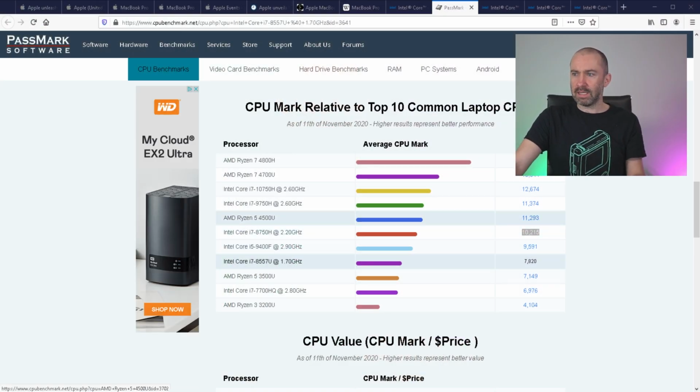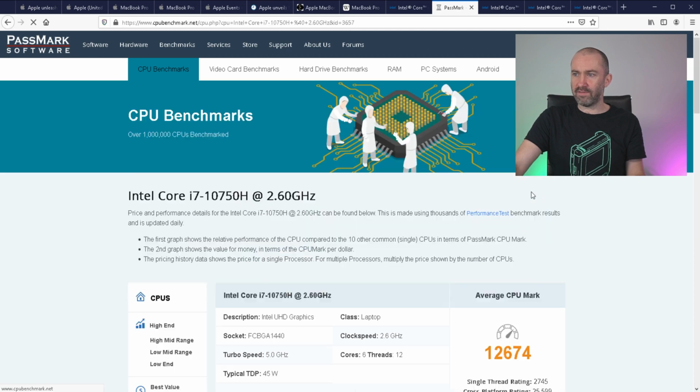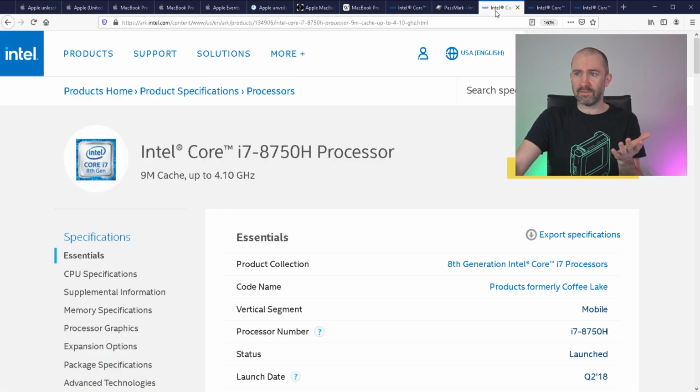Now that's not as energy efficient. That's actually what's in this laptop here, and it's a good CPU. But that CPU is about 2 years old at this point. We've since seen the 9750H, the 10750H, and it's not long until we see the 11750H.